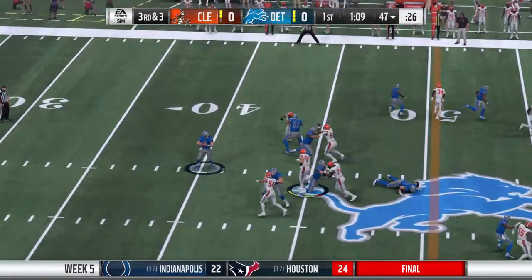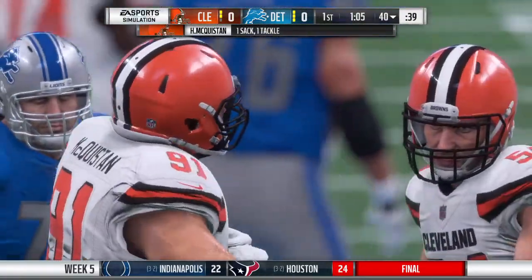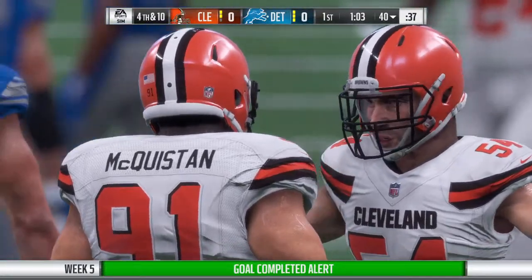Yeah, you're exactly right. What's really difficult to try to... And no escaping this time as he'll go down. They got him for a sack.